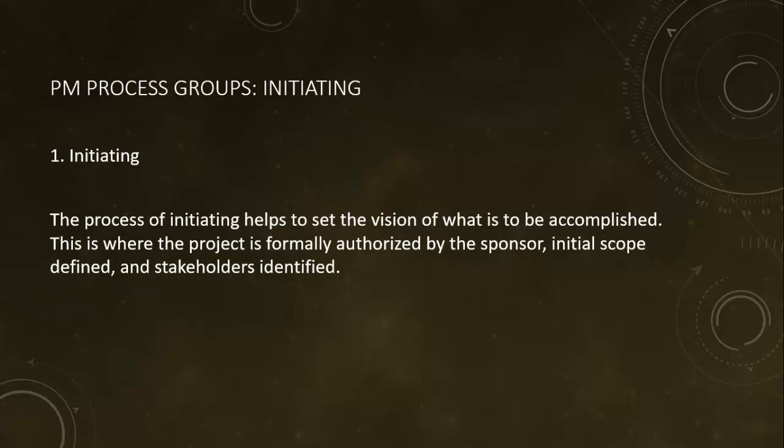So in this initiating process, when we are defining the scope, it's important to very clearly define these are the things we're going to do, and these are the things we're not going to do. We are explicitly not going to do X, Y, and Z.